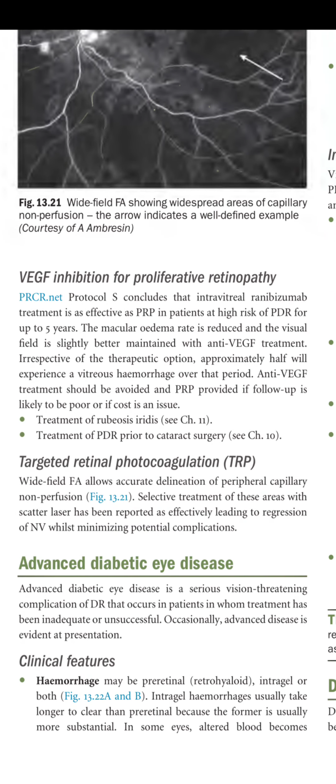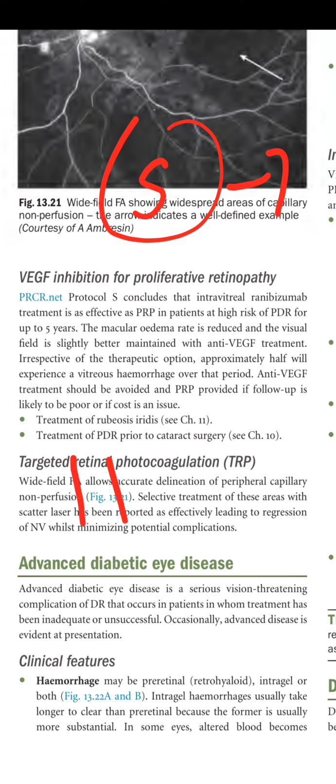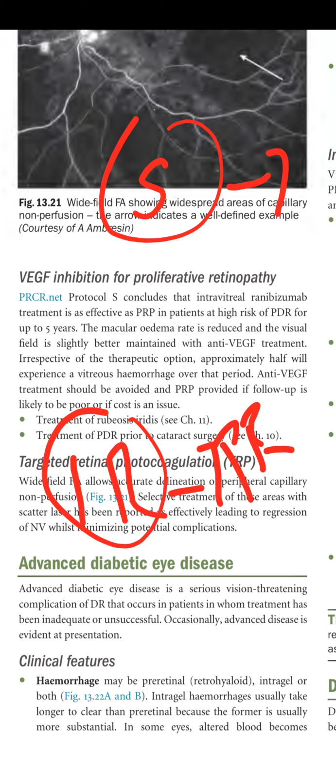DRCR.net Protocol S concludes that intravitreal ranibizumab treatment is as effective as PRP in a patient at high risk of PDR for up to 5 years. The macular edema rate is reduced and the visual field is slightly better maintained with anti-VEGF treatment. So basically Protocol S is showing that intravitreal ranibizumab has the same effect as PRP at 5 years, with reduced macular edema rate and slightly better maintained visual field.